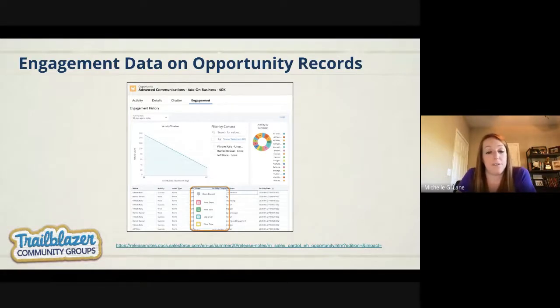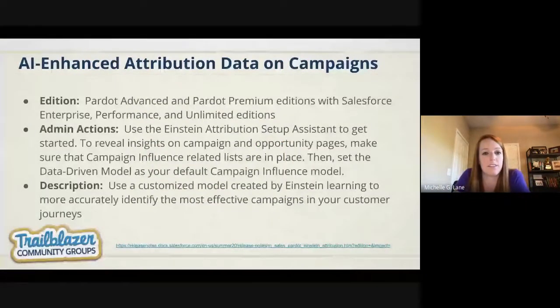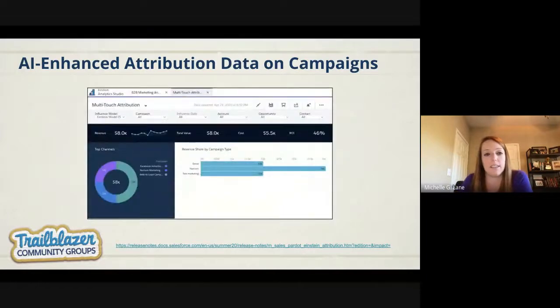AI enhanced attribution data as well on campaigns. I believe I do have a screenshot with that. Using the Einstein attribution setup assistant to do this, you can use a customized model created by Einstein to identify the most effective campaigns in customer journeys. So here is an example of a multi-touch attribution setup with some of the AI enhanced attribution there. Marcus or Laura, do you have any further thoughts or comments with this as well?